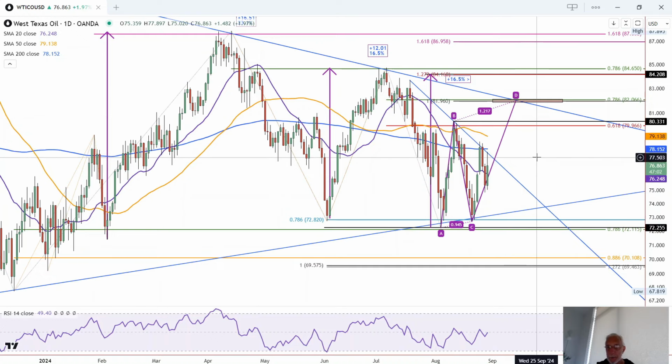So where does that leave us? It leaves crude inside another symmetrical triangle that is developing with this downtrend line. And you can see how we have a lower swing high, lower daily high, etc. I wouldn't be surprised to see a test of this lower line again, and this zone right here, this previous swing low more recently at 72.71.